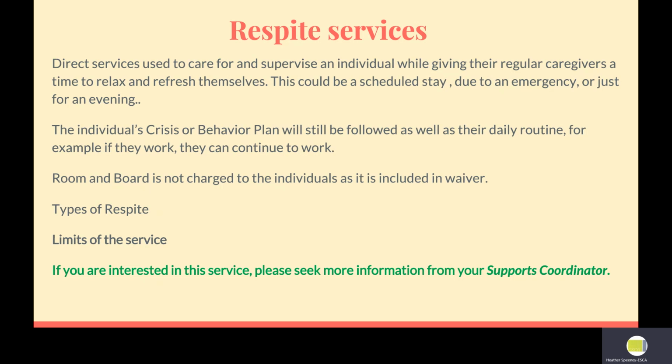With out-of-home respite, you would go to most likely a residential home that had an empty room and they were in between tenants. So you would stay there for like the weekend or maybe a week while your family has the respite from care. The individual's crisis or behavior plan is always followed, as well as their daily routine while they're in respite. They can still go to work, do everything that they do on a normal basis. Room and board is not charged to the individual. It's included in waiver for respite.